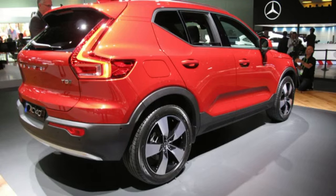What about the ride? Do you have choices as far as mode to adjust the ride firmness? Yeah, we have the R-Design here, which comes with a sport chassis. And then the other trim level is the Momentum, which comes with dynamic. And then in half a year we will come with an active chassis as well.